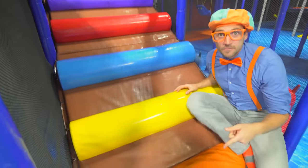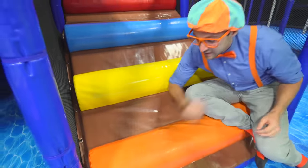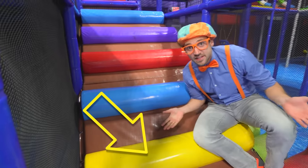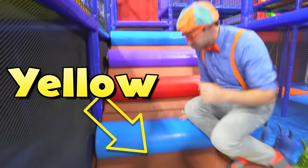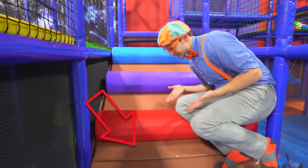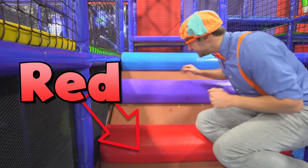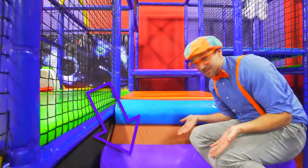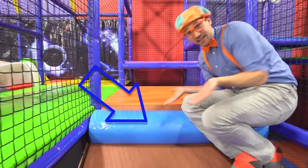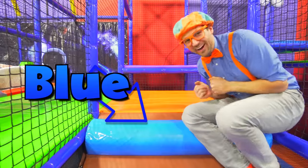But first, look at these steps. This step is the color orange. This step is the color yellow. This step is the color blue. This step is the color red. This step is the color purple. And this step is the color blue.